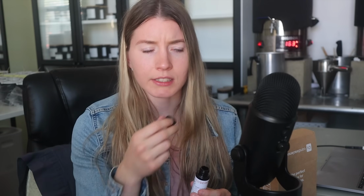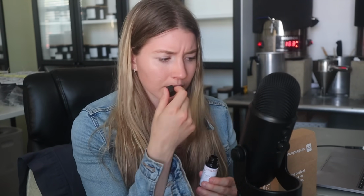Okay, so Obsidian. I have no idea what this is going to smell like. Okay, so masculine, I'm picking up on, oh my gosh, what is that? Some kind of woodsy scent. I'm getting some kind of minty woodsy scent going on. So some kind of like cedar, sandalwood, some kind of woodsy scent going on.